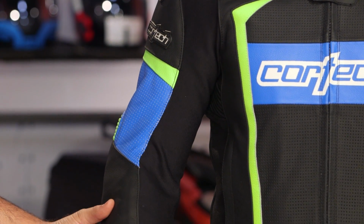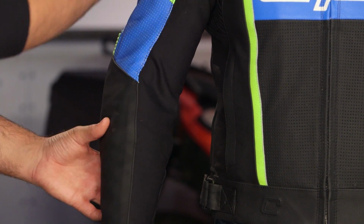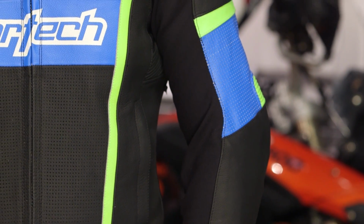As you work your way down the arms, you're going to have a bit of a stretch material on the inside. This is going to give you that nice range of motion. Freedom of movement when you're on the sport bike is going to be key, and this is really going to help aid with that. Now, the leather you're going to see is a combination of full 1.1 to 1.2 grade cowhide, mix of perforation as well as non-perforated leather.